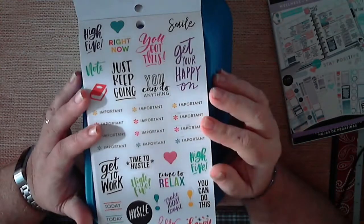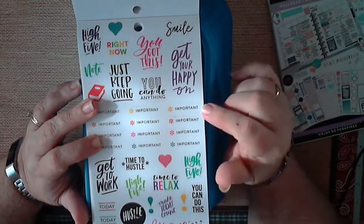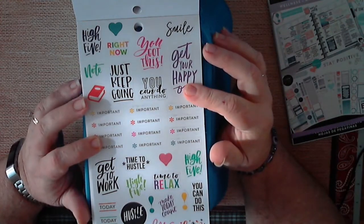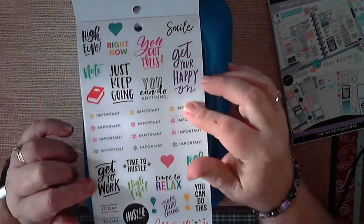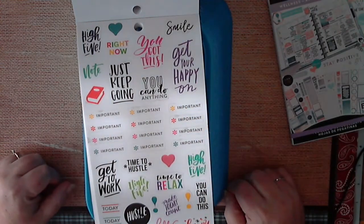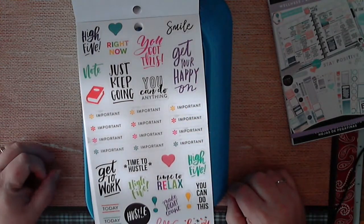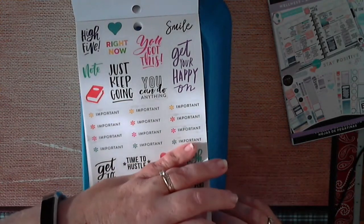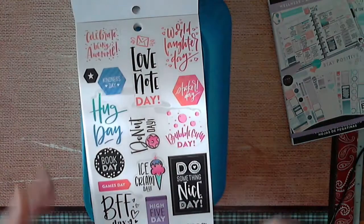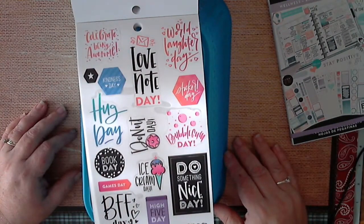And see, this is where it's going to help. High five, right on, you got this. Get your happy, get to work, time to hustle, encouraging words. It's going to really help to keep you going.